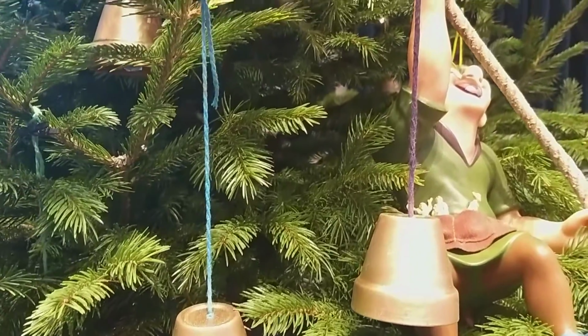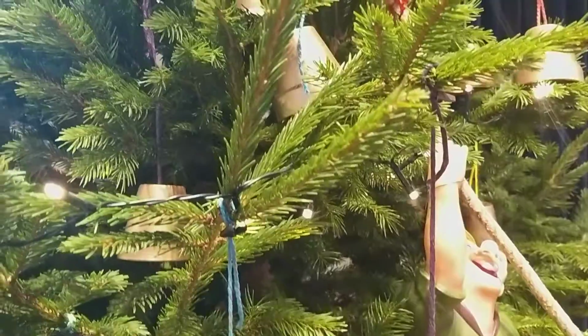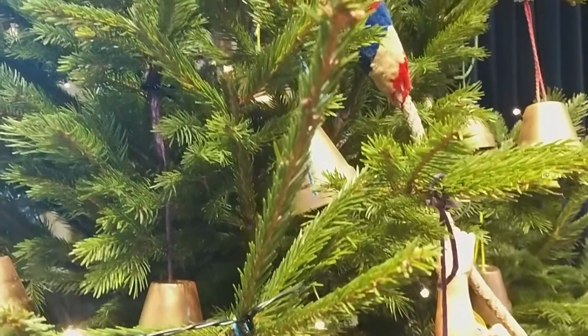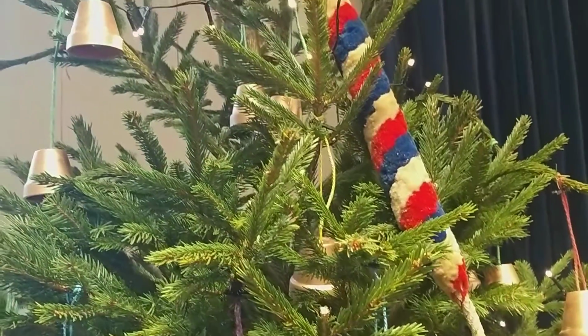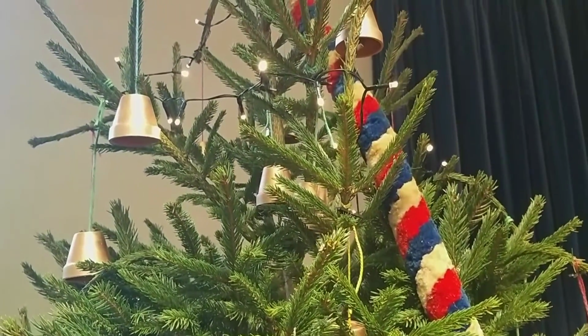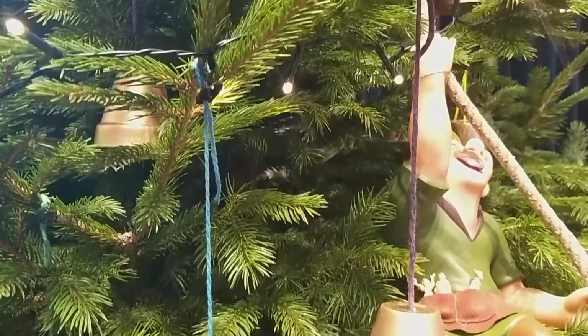And then we've got a figurine here. Is this the Gulliver's Travels giant? He's holding on to the bell pull, and each of the bells are made from terracotta pots, sprayed gold, with a nut and bolt inside as the clanger. It was really very clever.